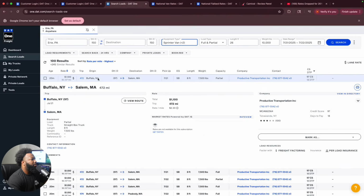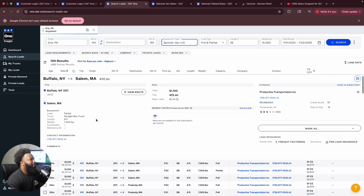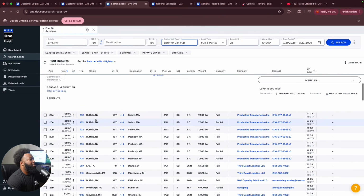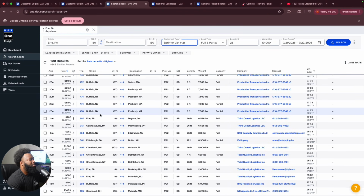We got Buffalo, New York. Is this highest rate per mile? Highest rate per mile. So 8 feet, $7,500. So that's not that bad, but it's just where it's going. Yeah, got to pick your poison. Let's go to the next one. Goodness, they're posting this one a lot.